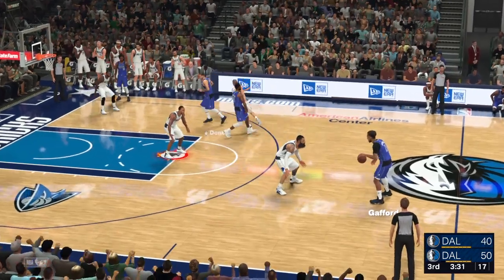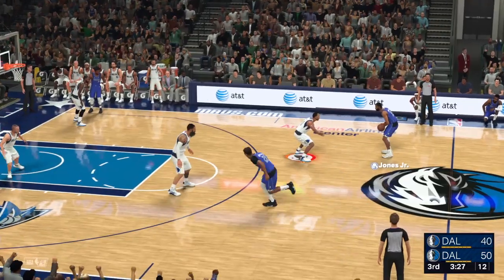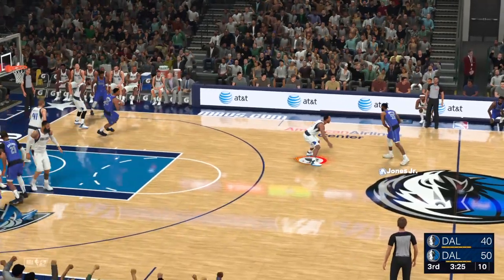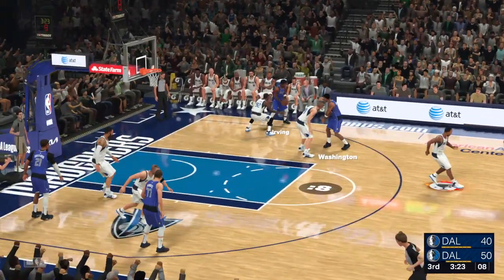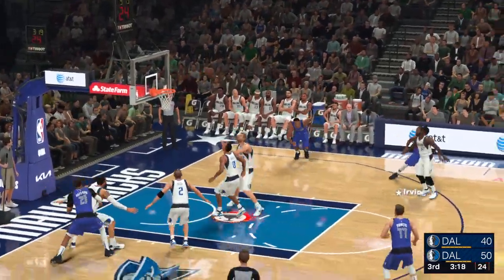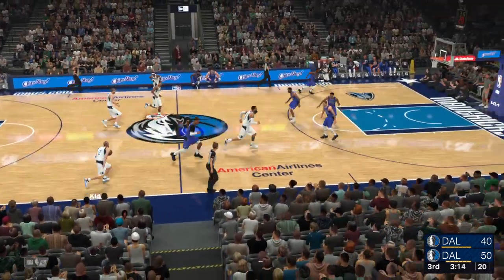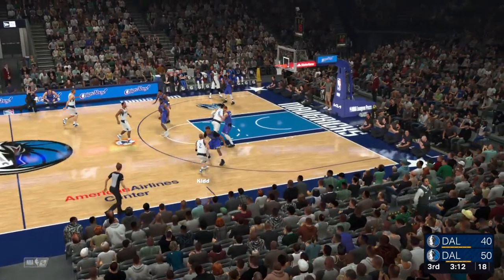Thanks for the report. And here is Gafford. Dirk Nowitzki getting his three to go. To the right side. Washington gets to Irving. Over Stevenson. Irving misses. Well, you've got to be there defensively. I mean, that's an easy mid-range jumper that he'll typically drain.